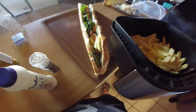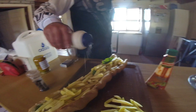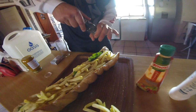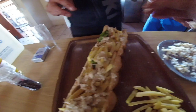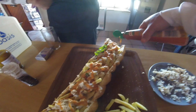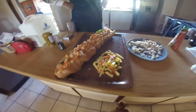Die goed is warm, Neil. We're gonna finish packing it and then we're gonna show you guys. Just put a little salt on these chips as well. We have put on a little bit of aromat, but we like them salty. Not too much hottie because it's very overpowering. So we're just gonna put some sauce on here. And if they ask, how many slices?